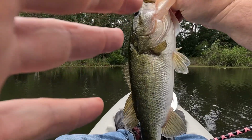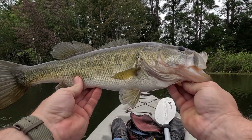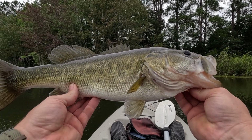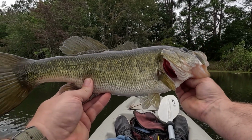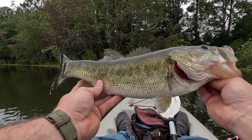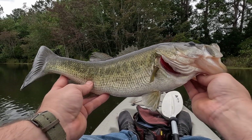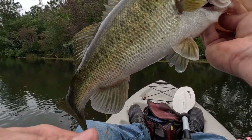Look at that right there. That is one of the better bass I've caught out here this year. A couple pounds, and he just smoked that thing. I could see that lure just dart off. That's pretty cool. The whole thing in there. He's a good bass. If I was fishing in a tournament, I'd be really excited to have him, but we're out here fishing for fun, trying out the new kayak, so we're gonna let him go.